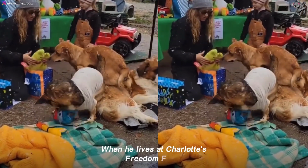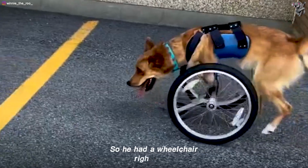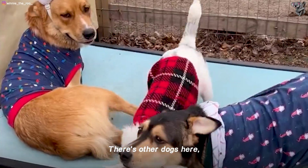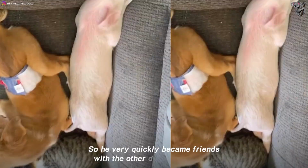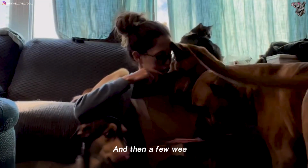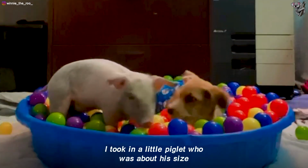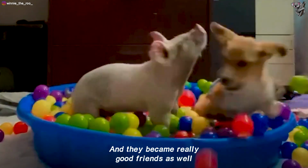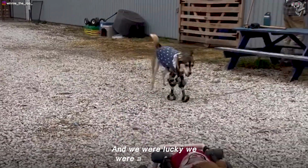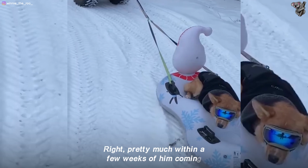Winnie lives at Charlotte's Freedom Farm, which is an animal sanctuary, a nice big farm. So he had a wheelchair right away, and then his whole life he's had them as he's grown. There are other dogs here, so he very quickly became friends with the other dogs and the cats right from when he was young. He was friends with everyone. And then a few weeks after we took him in, I took in a little piglet who was about his size, and they became really good friends as well. Winnie adjusted really well because he had so many friends, and we were lucky. We were able to get him a custom-made wheelchair pretty much within a few weeks of him coming.